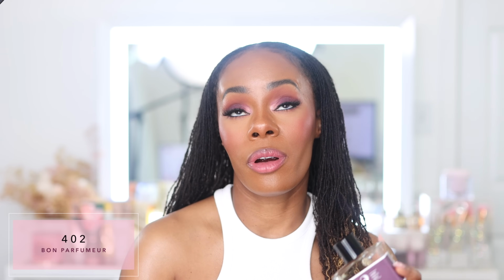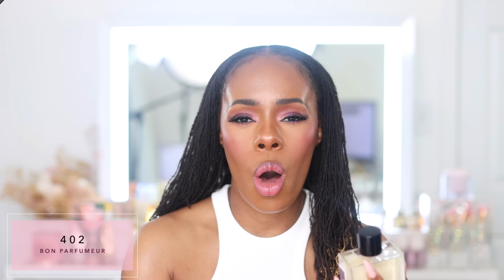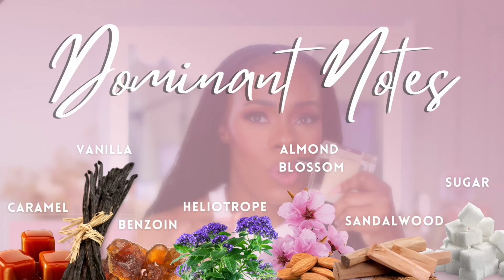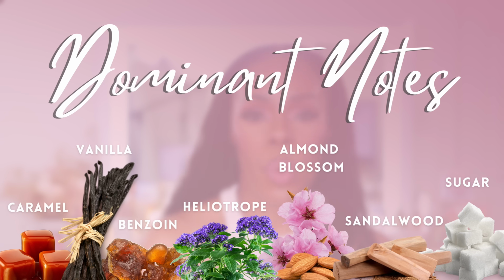This next one is going to be 402, and this is from Bon Parfumeur. So this is for the girl who loves a good sandalwood, santal type of fragrance. It has vanilla, it's got some caramel, very woody, okay? And it almost wears a little powdery. There is heliotrope in here. And again, very caramel, vanilla, woody forward. That is what you're getting, just kind of bouncing back and forth between each other.